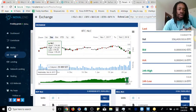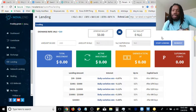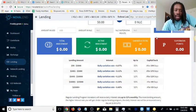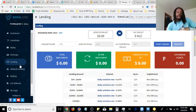So there's our generic template that a lot of these websites use, which is not a bad thing, but doing some coding and being different actually stands out from the crowd. I kind of like things like that myself. What makes this unique is the lending program that they offer. As you can see, there's network lending, and there's also just regular lending.